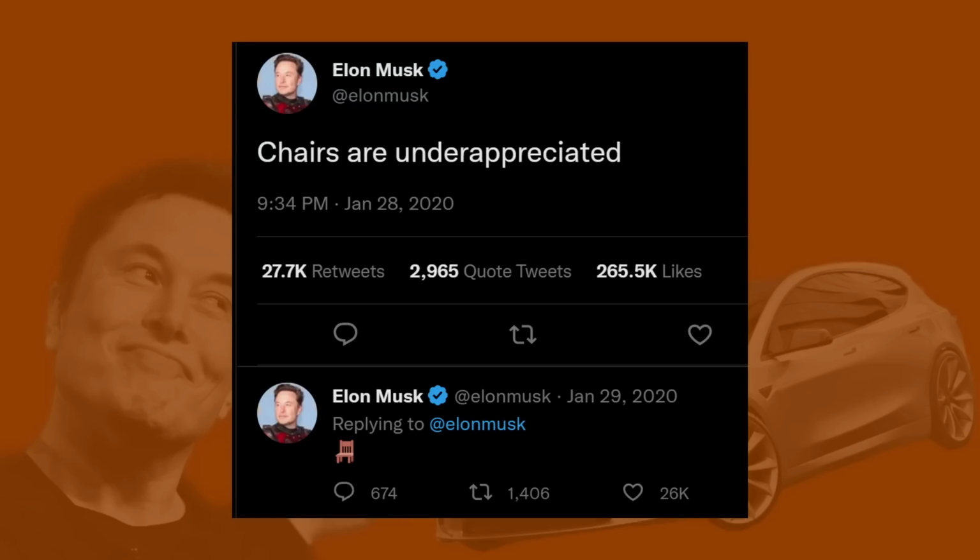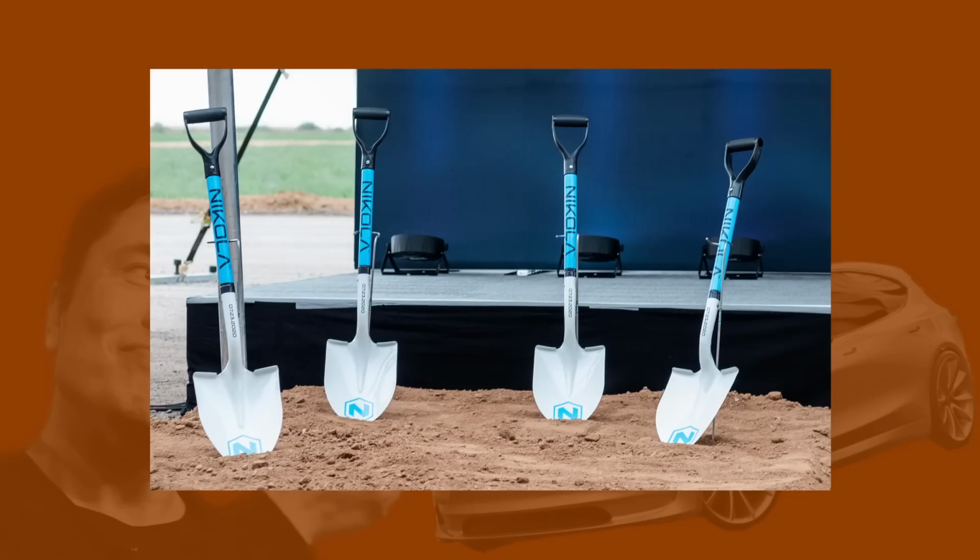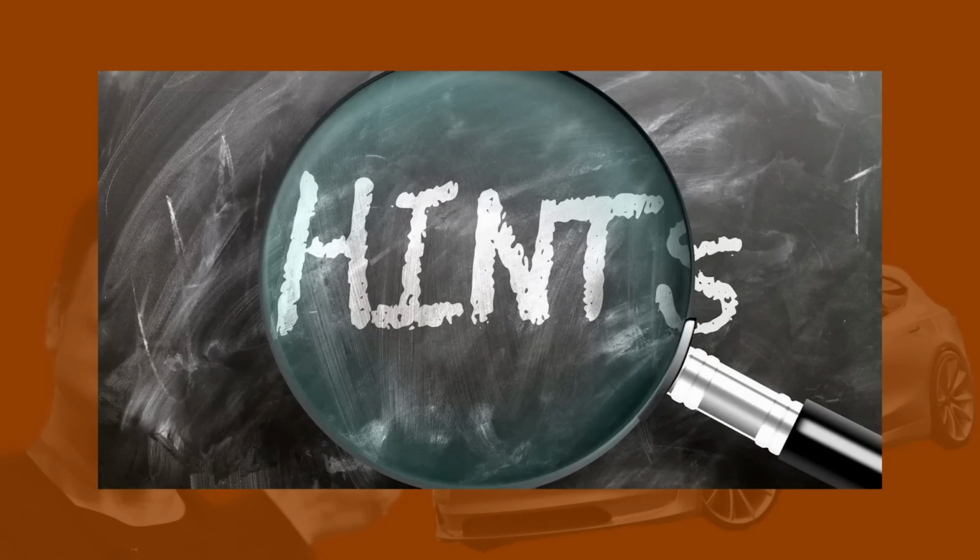Remember, chairs are underappreciated? Elon just loves Easter eggs, and having read what Scott sent me, there was no doubt in my mind that Project Highland is just that, a giant Easter egg waiting to be cracked. I shot Scott a message congratulating him for the find, rolled up my sleeves, and started digging. Very little digging was required before I started seeing a plethora of hints on what Tesla's trying to achieve. It was eye-opening to say the least.